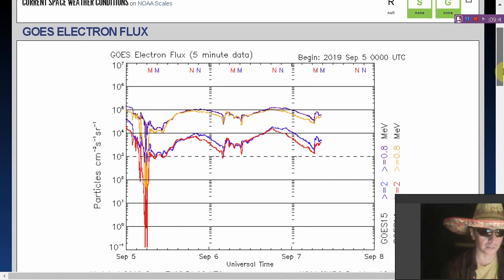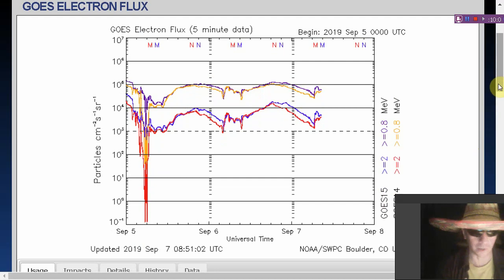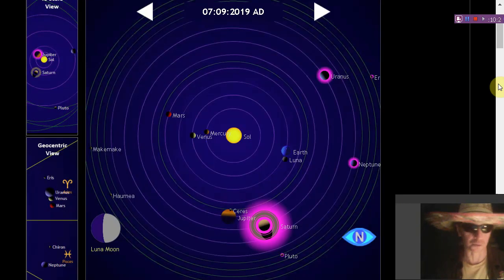Here's the GOES electron flux. And we're at pretty high levels here. Although we're not expecting this to get super strong, that's something to keep an eye on. And when I say eye on, the pun is intentional. We do have some charging hazards here. Let's make sure that's refreshed. Charging hazards down by Oceania. Not usual for this time of day. So again, we have some midnight side of the planet discharging areas that are ultra discharged.